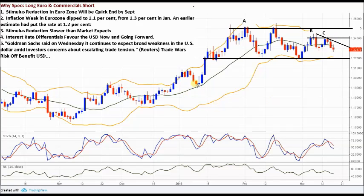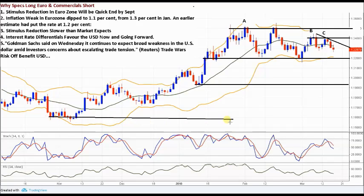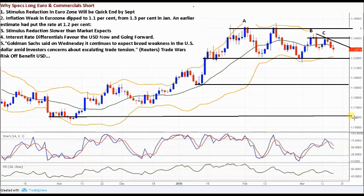Okay? Where are we going to go? Well, easily go to this level. And really, I'm looking for 116 on the downside. This is just based around how big the speculative net long position is. Okay? When the fundamentals of the speculators see them in favour of the USD, which we think they will, it'll go lower than 116.